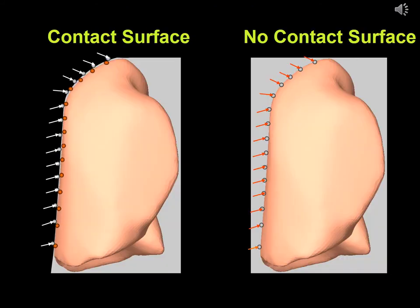The main difference between the contact surface and non-contact surface models: in the non-contact surface model that is frequently used in the literature, the nodes of the chest cavity are fully attached to the nodes of the lungs, which is not realistic due to the existence of the pleural liquid. So what has been added here is the contact surface. Basically, the lung nodes move separately from the chest cavity nodes.